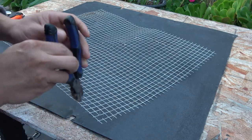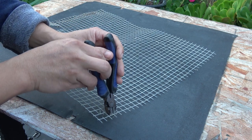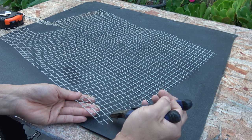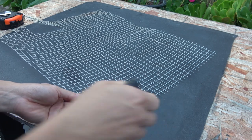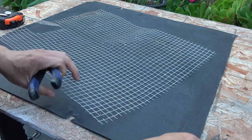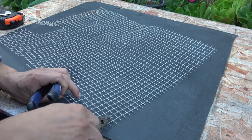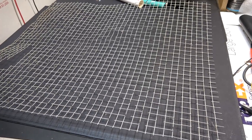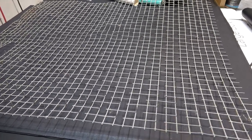So when you cut this, don't just cut straight from the top. Cut this at an angle like this. You want this end to be as pointy and sharp as possible. And then bend it straight up. Alright, so here it is, all complete.